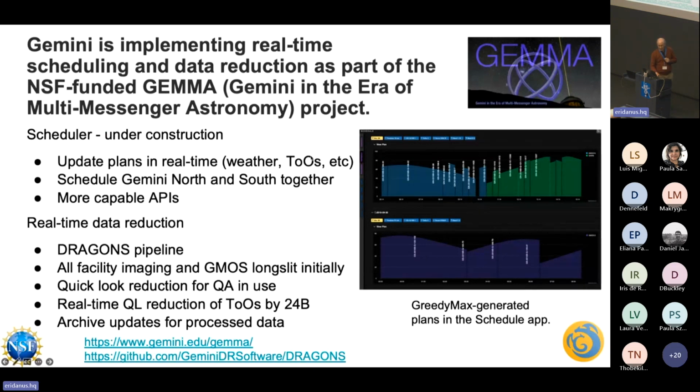Of course, as I showed, it has more capable APIs. There also is real-time data reduction that's happening within our Dragons pipeline Python environment. All facility imaging and GMOS long slit is supported at the moment. Quick look reduction for quality assessment we're using at the telescope, and real-time quick look of TOOs is almost ready. It's under final testing. Hopefully we'll have it operational sometime this year in 24B. And we have updates to the archive so it can handle processed data.